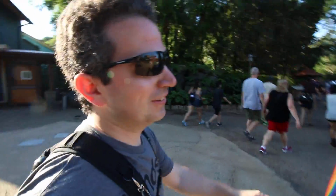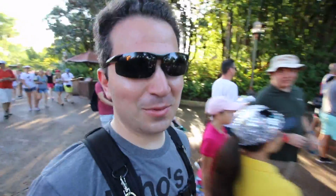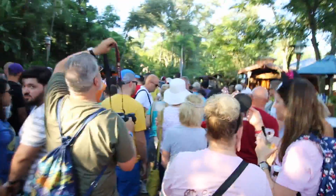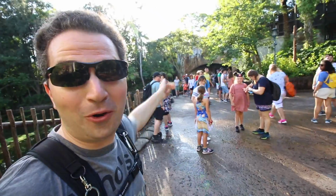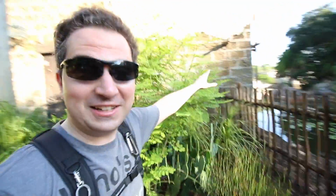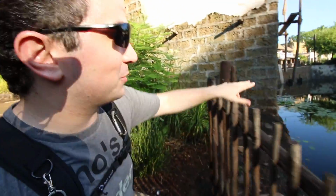Gigantic line waiting for Pandora to open. 8:36 in the morning. I am astounded by this line. I'm walking away from Pandora to get back in this. Oh my gosh. The time is now 8:55 in the morning. This is the line for Flight of Passage. We went all the way down, and Festival of the Lion King is right behind me. I'm not allowed to go that way because we're in Africa.